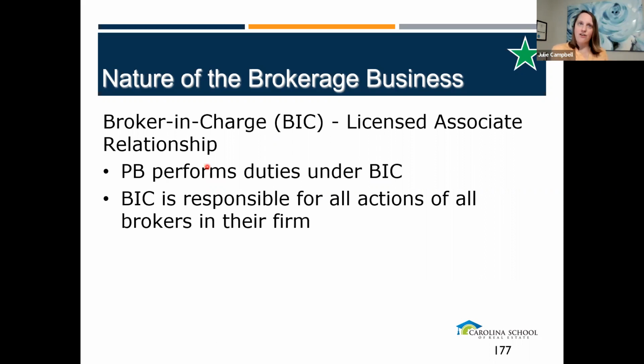If a provisional broker gets themselves in trouble with the real estate commission, they will take their BIC down with them. If a non-provisional broker gets themselves in trouble, they may take their BIC down. It just depends. But as a PB, you're taking your BIC. You're going to get yourself in disciplinary action, you're going to get your BIC in disciplinary action as well. I call my provisional brokers my brokers with training wheels. As a provisional broker, you cannot ride your bike by yourself just yet. You have to have that support as a broker in charge.